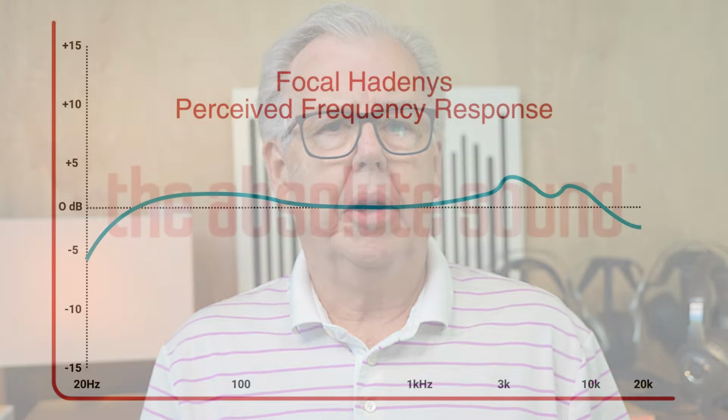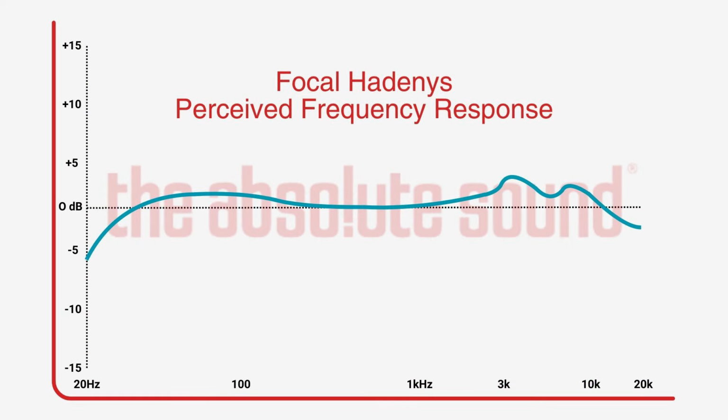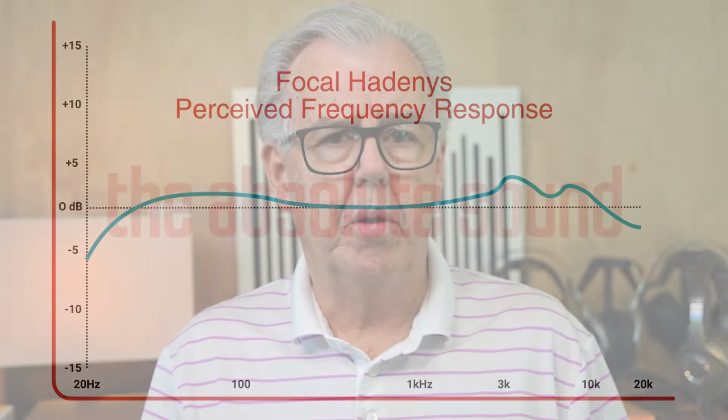Here's an overall look at the perceived frequency response of the Hadenys. Remember that plus or minus 10 dB variations are common. I should note that I used high-res tracks via the Qobuz app on the Lumen T3 streamer for all my listening, so as to avoid as much confusion as I could between recording errors and headphone errors.